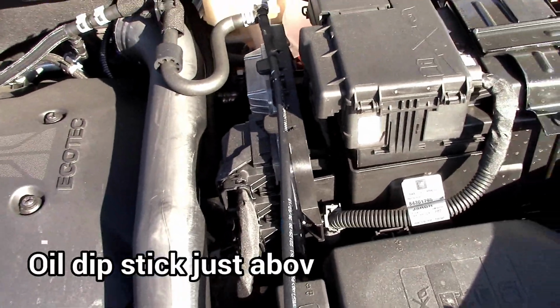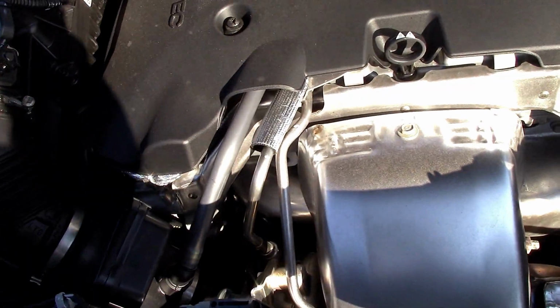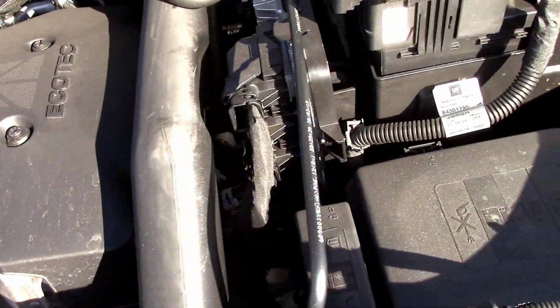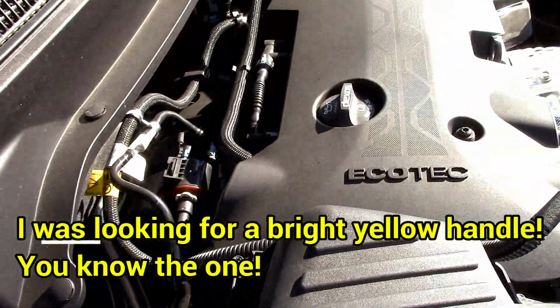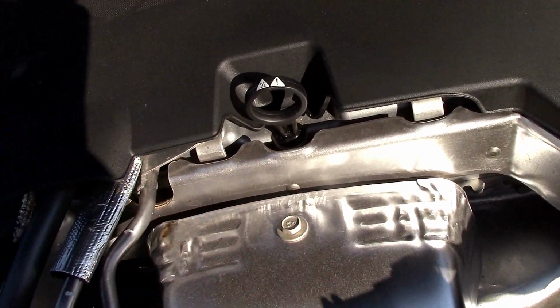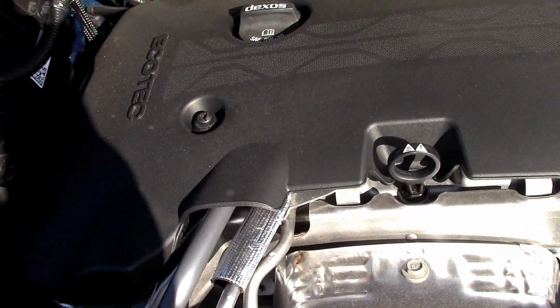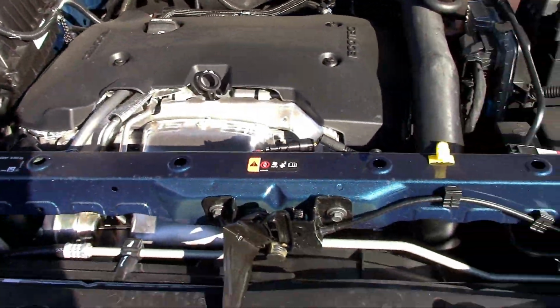You know what, I'm actually noticing I don't see a dipstick for the oil, so there's no way to check the oil. I'm assuming it's going to be one of those where there's a port on the computer on the dash to actually check the oil level, but as far as checking it out here, I'm not seeing it. It's right in front of my face. It's right here. I'm assuming that's the oil dipstick. I'm not going to pull that out right now. Other than that, that's under the hood.